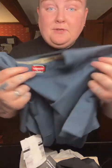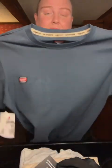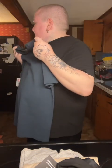This Wrangler shirt my husband found was only $7, and it's a very thick material, it reminds me of Carhartt tees. Doesn't it? Isn't that kind of what it is like? And yeah, so only $7. And it's a men's size, so that's a pretty good deal. This Wrangler shirt was $8.